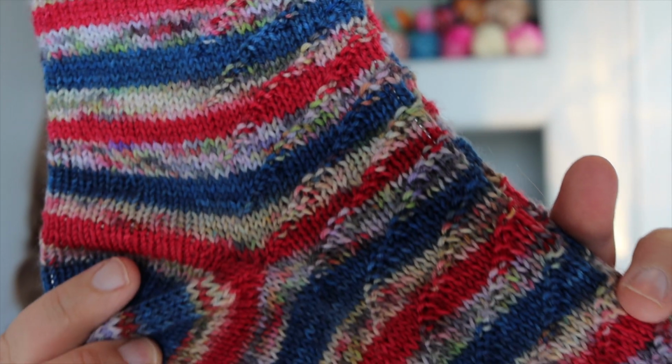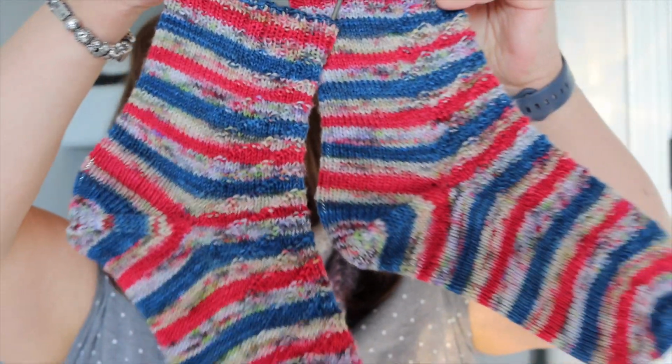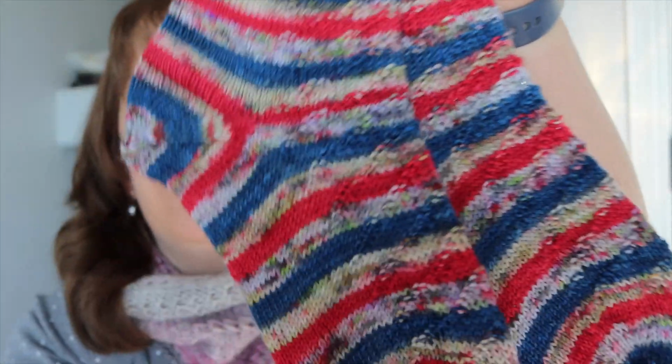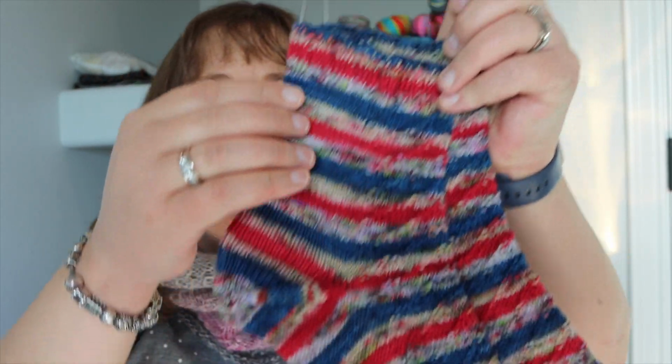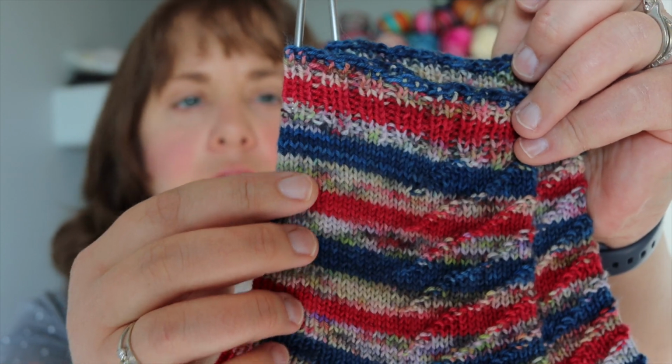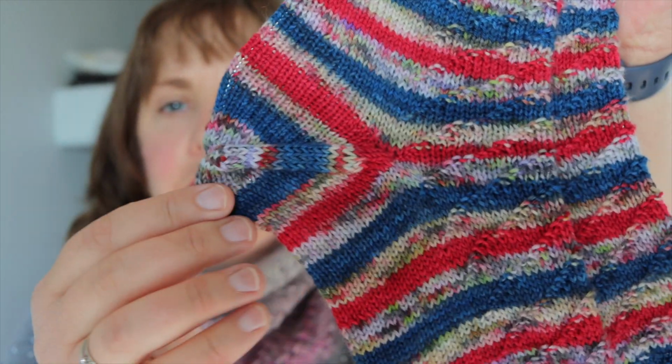There's a little bit of a swirly stripe with just some purl bumps. And as you can see, I was able to get these to match up pretty well. I did an afterthought heel. I knit both of these toe up with about 10 rounds of a 2x2 rib on the top for the cuff, and then an afterthought heel.